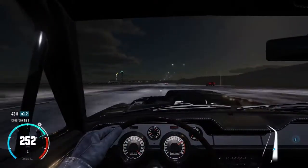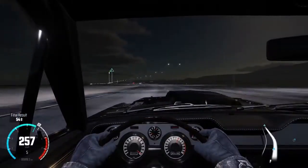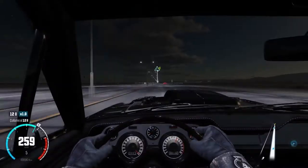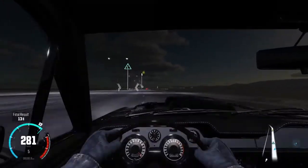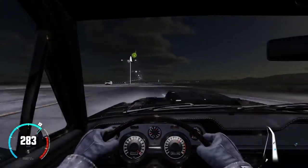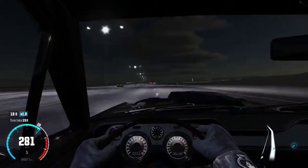Holy crap, this thing is an absolute monster. It actually handles pretty well, to be honest with you. I hit that pole for no reason. Even when I was testing the stock version off camera, it had more control than any other stock car that I had. Excuse me, Paul, I'm driving here.